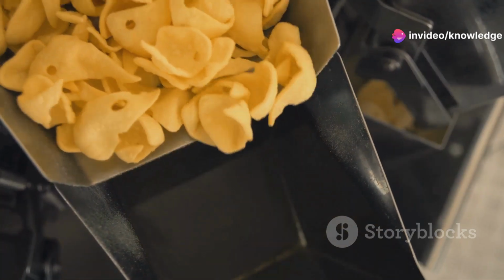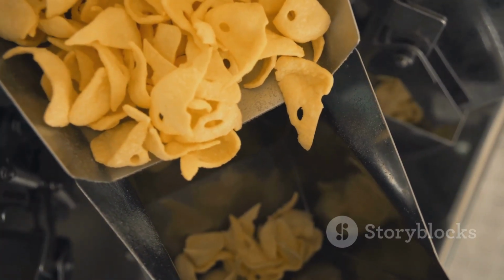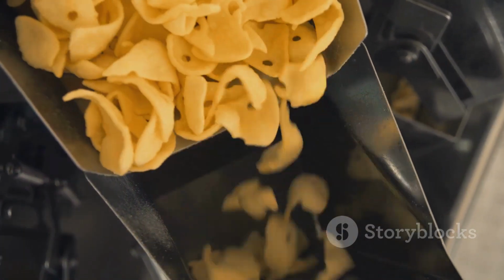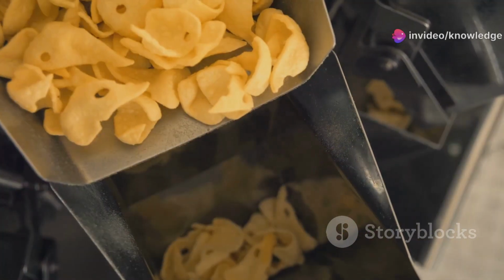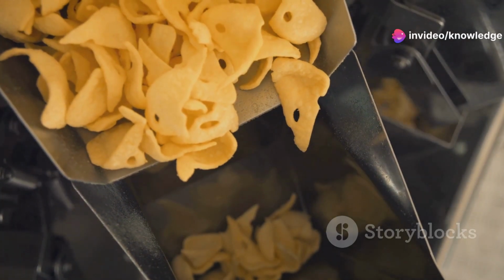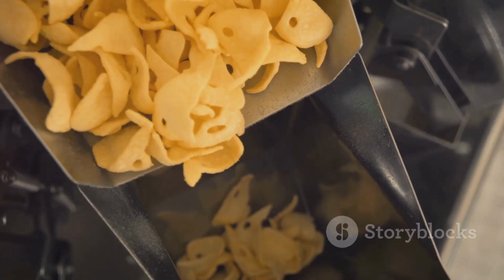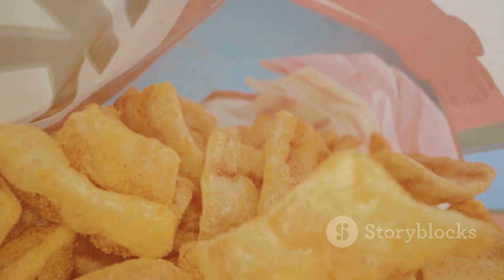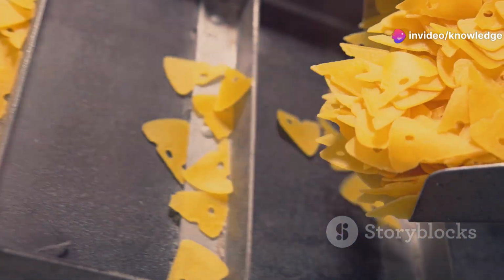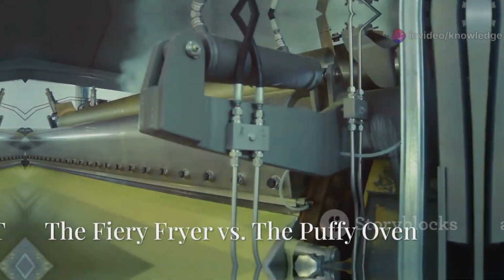This is the moment when the paths of crunchy and puff truly diverge. The production line splits, sending each type of snack down its own unique route, tailored to achieve the perfect bite for each variety. Next, it's time for the final cooking process, either fire or air. Crunchy Cheetos are baked or fried to lock in their signature crispiness, while Puffs are air-puffed to achieve their light, airy texture. Now let's take a closer look at how each snack gets its distinctive bite, and discover what makes Crunchy and Puff so different, yet equally irresistible.